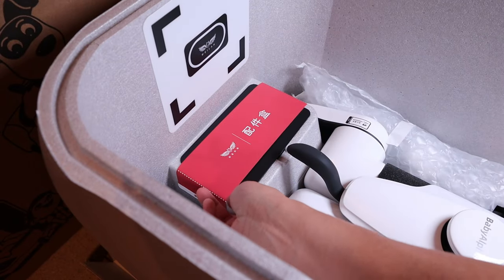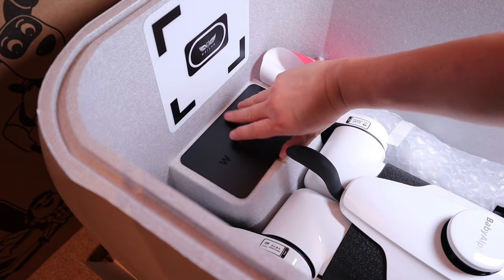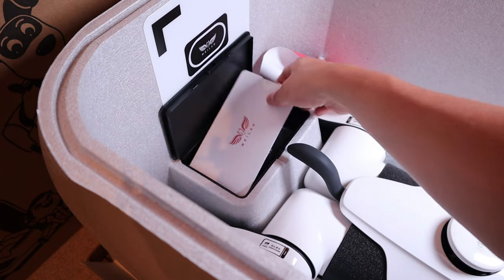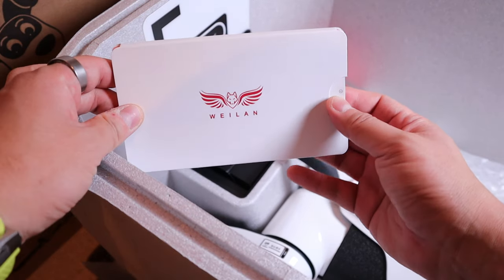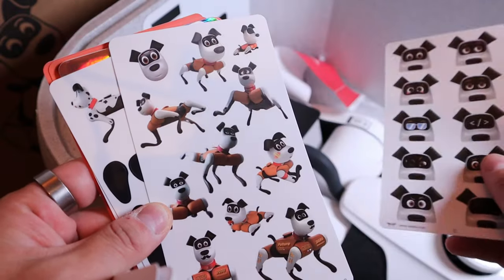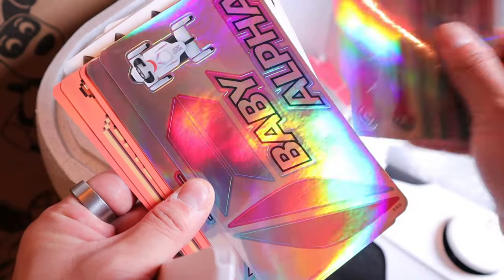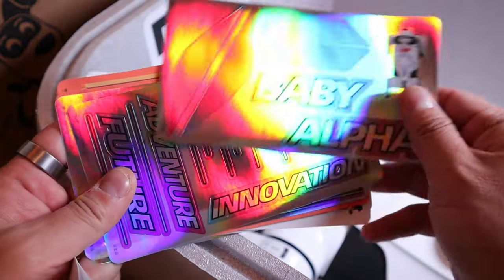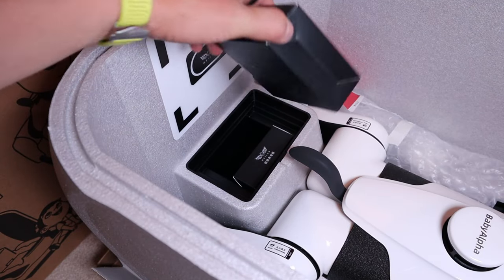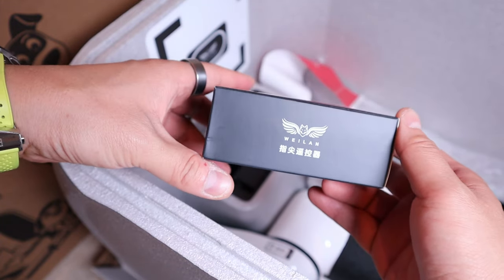So if you were to tear this up, we got Wheelin. And then to take this off, look at that. Got a simple instruction manual, is it? Oh, it's actually some sort of sticker collection here. That's really cute. There's several of them. Wow. So you can make a bit of a decoration to the robot if you want to. So if you were to take this one out, this I believe is the remote control. That's pretty cool, isn't it?